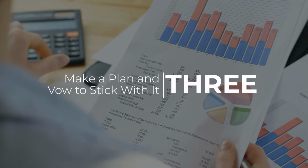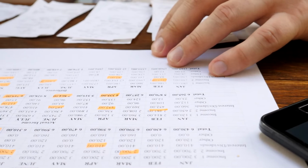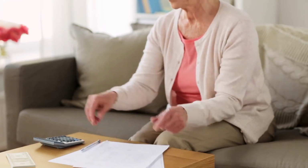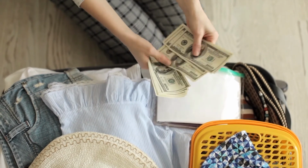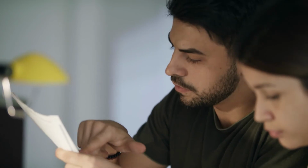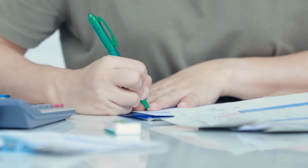Number 3. Make a plan and vow to stick with it. Learning to create a budget is the best way to get around the uncertainty that financial plans always pose. Decide in advance how spending has to be organized. Nowadays, several money management apps can help you do this automatically. At first, you may not be able to stick to your plans completely, but don't let that become a reason why you stop budgeting entirely. You will find that they make it simpler for you to follow your plan, which would have been difficult otherwise.